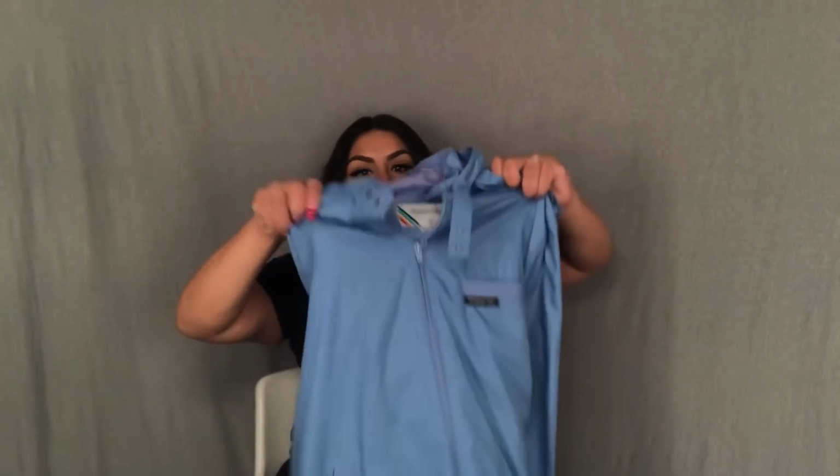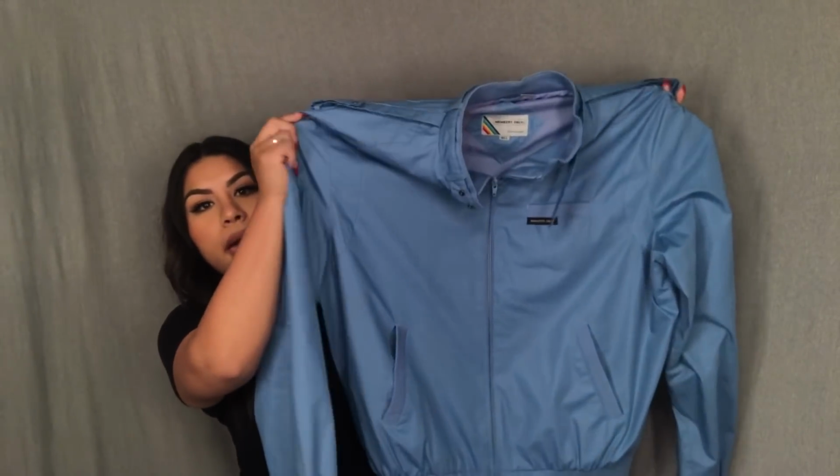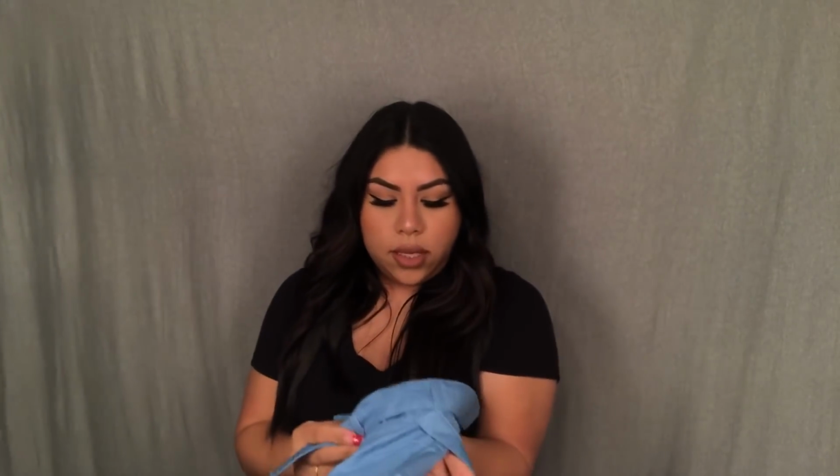And it is a Members Only jacket, and this is a really cool sky blue color. Members Only jackets do sell really well, but again, I did look it up. They sell really well on eBay as well as Poshmark.